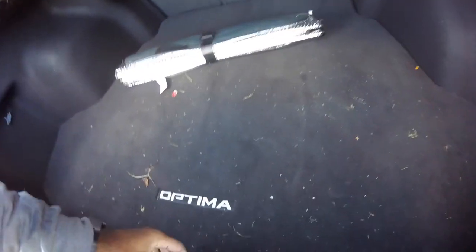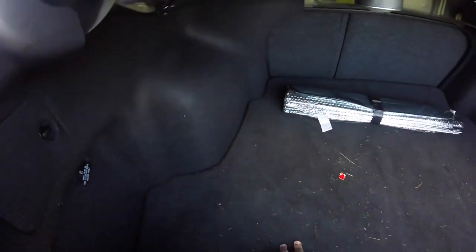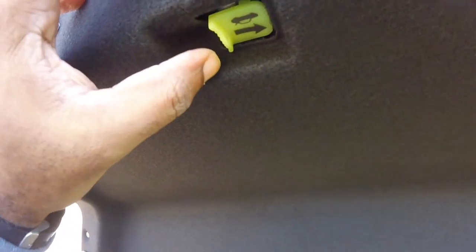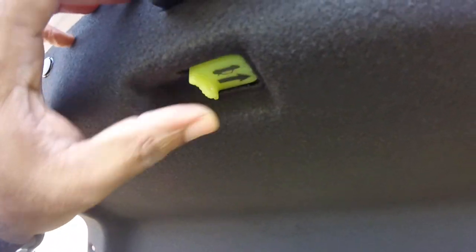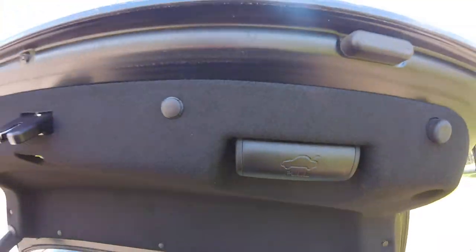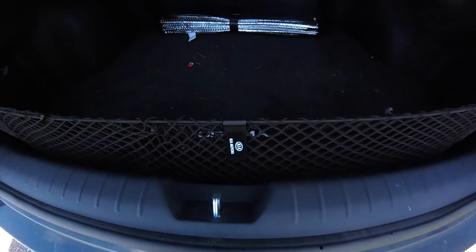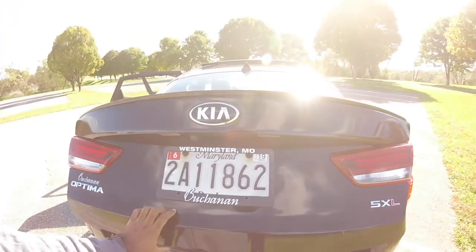I can't stand that. Plenty of room in the back here for your luggage for trips or vacations. Pull this button here. That puts the seat down. That gives you even more cargo space. This little lever right here. If for whatever reason you get stuck in the trunk or being kidnapped, just push that and it gets you out. This is the pull. I figured out what this is. This is to help close the trunk. Cargo net space right there for groceries or whatever. Yeah, this is nice.